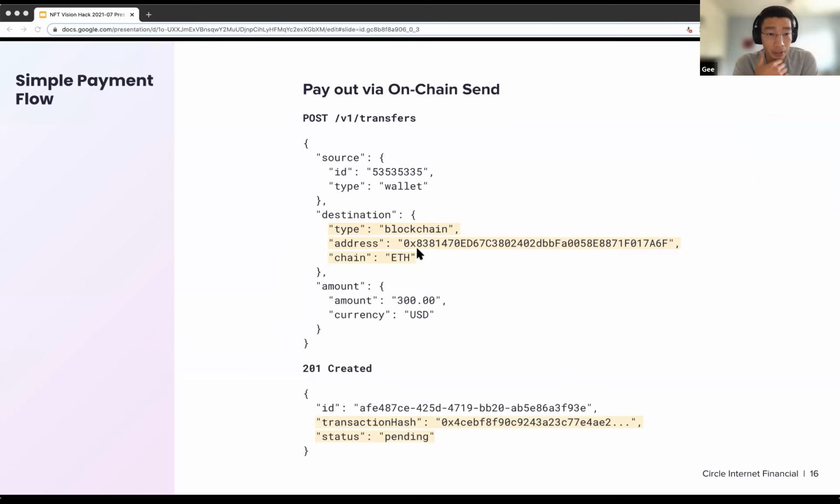Other users of yours may very well want you to send them their funds on chain, maybe to their Coinbase wallet address or their address on, I don't know, Binance or FTX or something. So for that, you can very easily create an on-chain transfer. So you create a transfer here, the source, who's funding it, it's a certain wallet. The destination, you say it's a blockchain destination. Here's the address. Here's the chain that it's on.